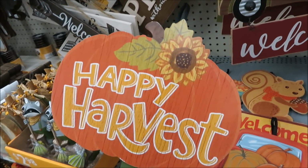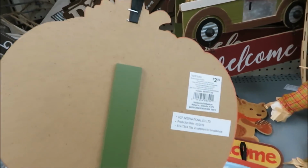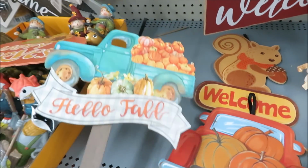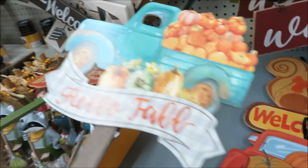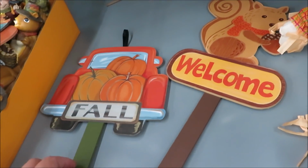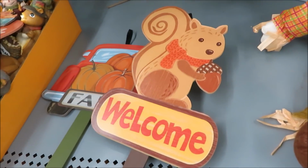This one in Happy Harvest on a pumpkin. They also did some adorable trucks. This one in teal is absolutely adorable for under $3. They also have it in the red truck and the squirrel in Welcome.